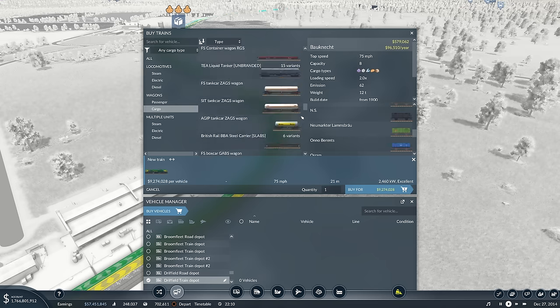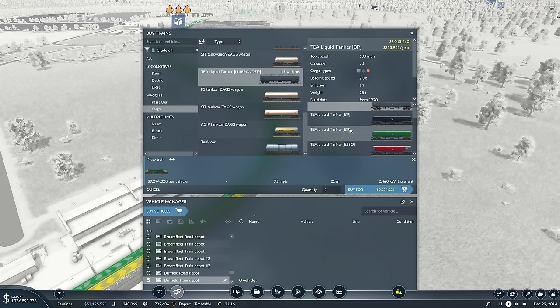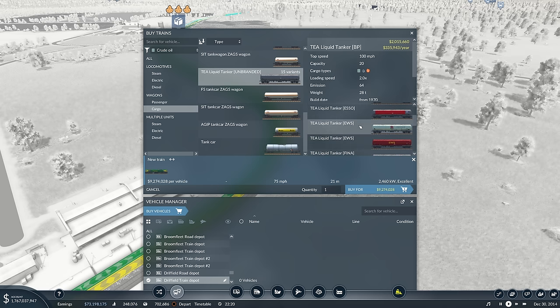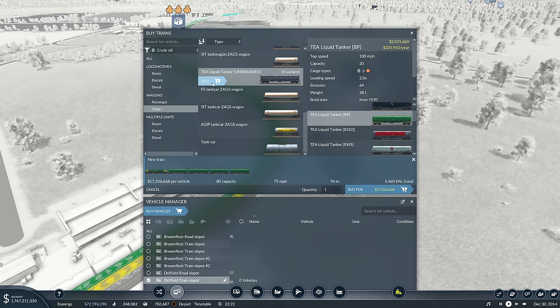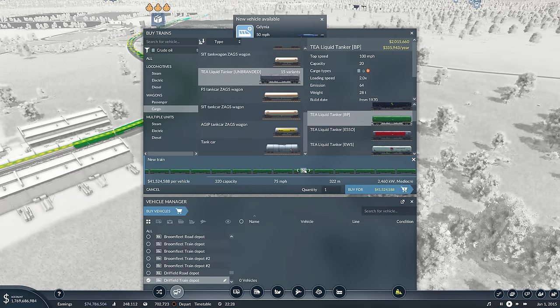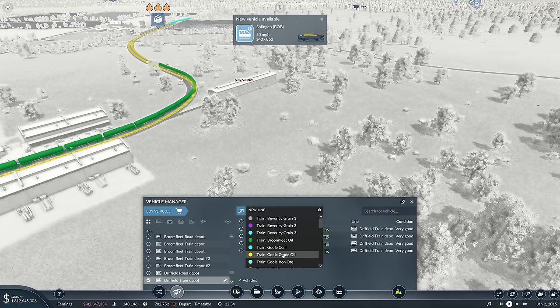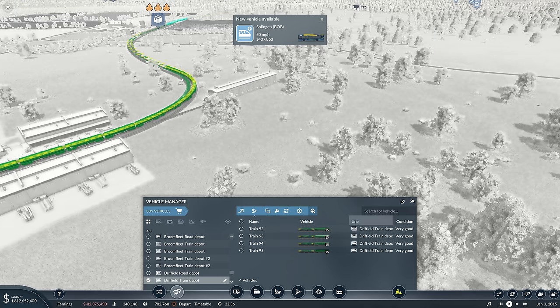Cargo. Right, any cargo type, oil. Crude oil, that's the one. BP. We'll go with BP. How many can these carry? 200. Oh, I had these carrying 300, didn't I? Right, carry 300. Go with 4 for now. Ghoul crude oil. Off you go.